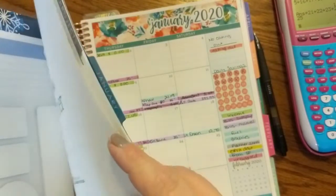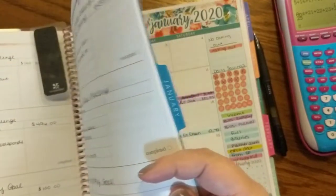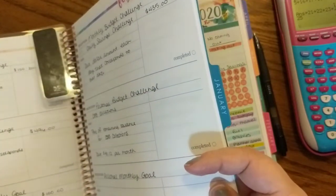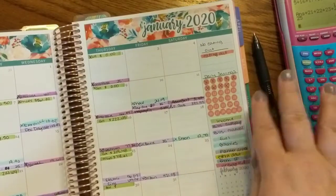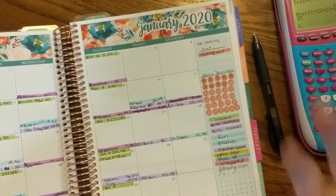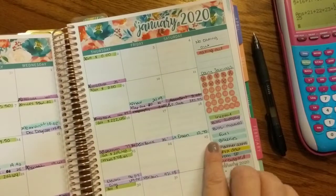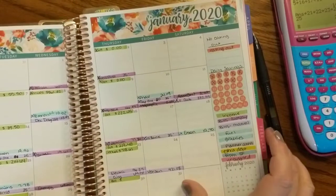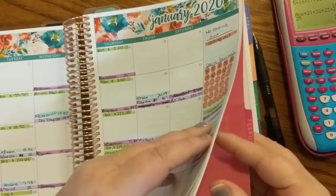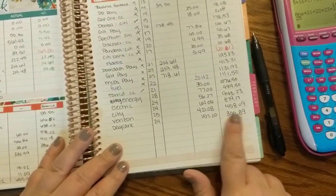I will post a video for you guys on Saturday. February's budget is going to be the daily savings. So it's going to be this, only with two less days. But I will have a separate video probably tomorrow for you guys. But anyway, so that's where we're sitting at for my pay. I will definitely let you guys know how this is going.